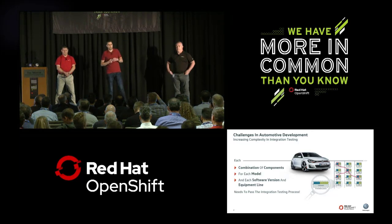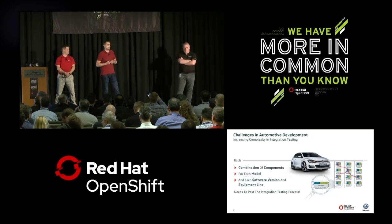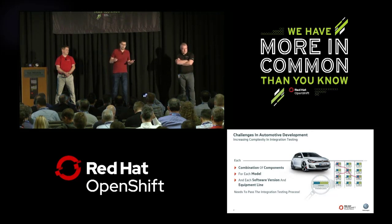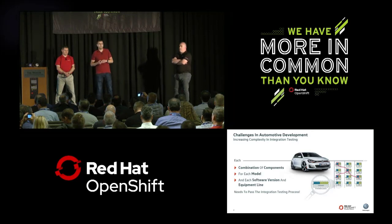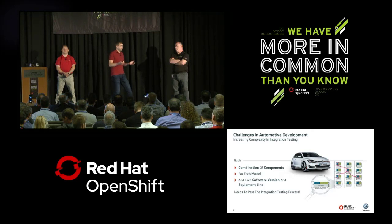Integration testing means that such electronic systems in the car need to pass the integration testing process for each combination of components, for each equipment line of a car, and of course for each model, and this for every software version in the car. So this alone is a whole bunch of work to do, and I'm not finished.